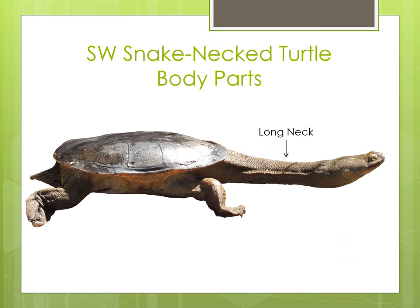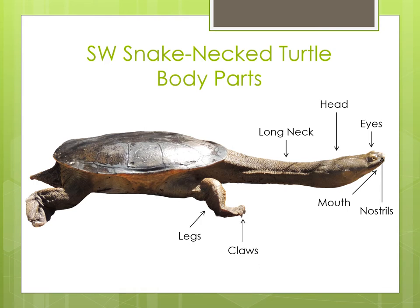At the end of their long neck, they have their head, on which they have two eyes, a mouth, and two nostrils. Turtles use their long neck a bit like a snorkel, with the nostrils on the end allowing them to breathe whilst the rest of their body is still under the water. They don't have any teeth, but they have strong jaws and use the claws at the end of their legs for digging and breaking food apart. Their webbed feet are used for swimming and help them to move faster through the water, just like we do when we wear flippers while swimming.